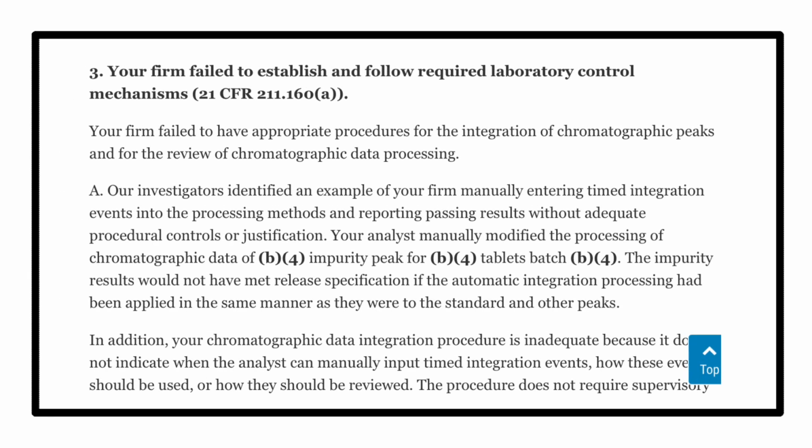Observation number 3, and the title of observation number 3 is: Laboratory controls do not include the establishment of scientifically sound and appropriate test procedures designed to assure that the drug products conform to the appropriate standards of identity, strength, quality, and purity. So this observation is related to the deficiencies in the chromatographic data integration practices.